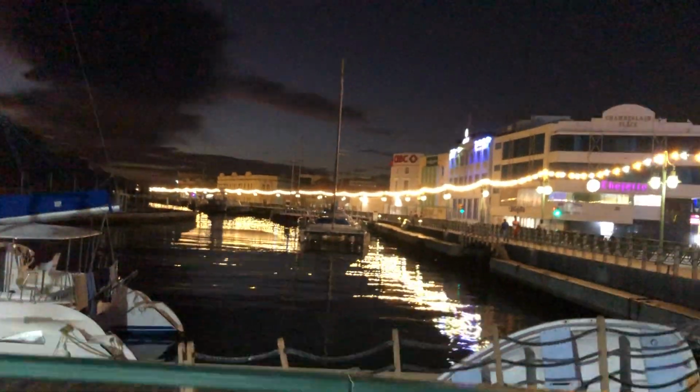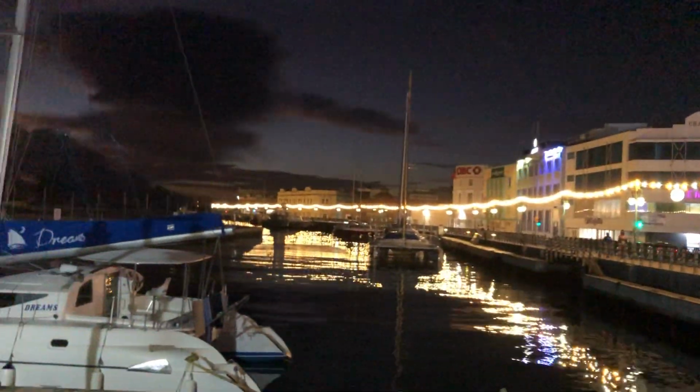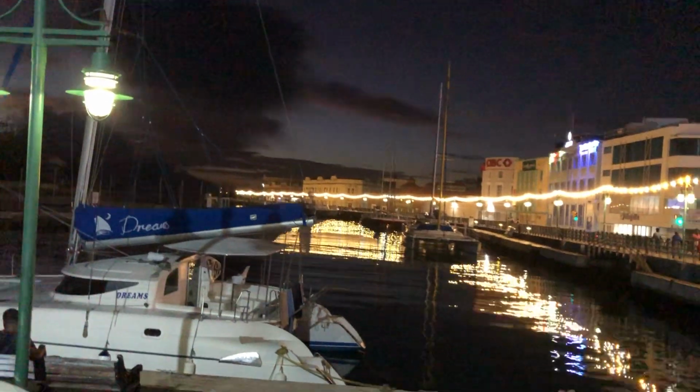This road will lead you down. You can see the Wickham and Lewis Boardwalk. Down here will lead you down into the downtown area. That will lead you into the downtown area.